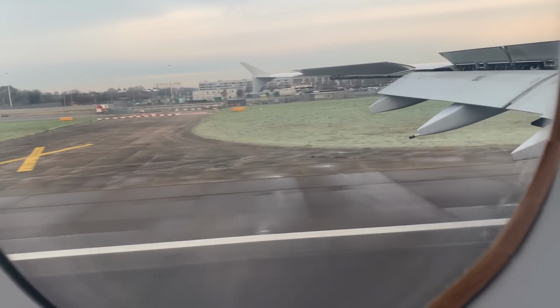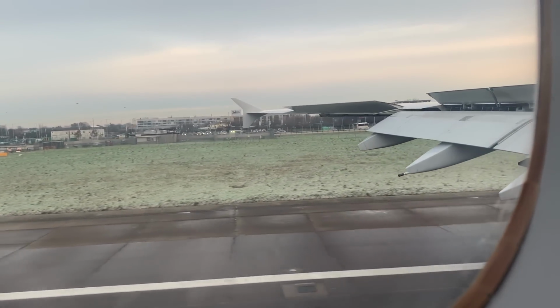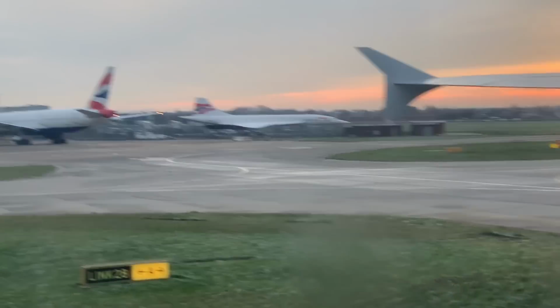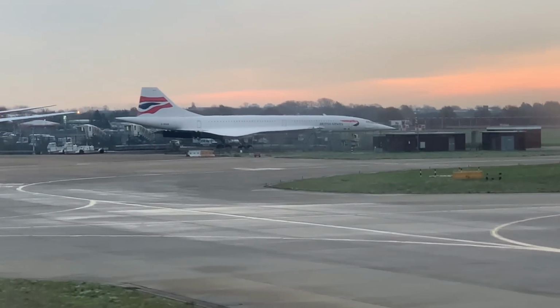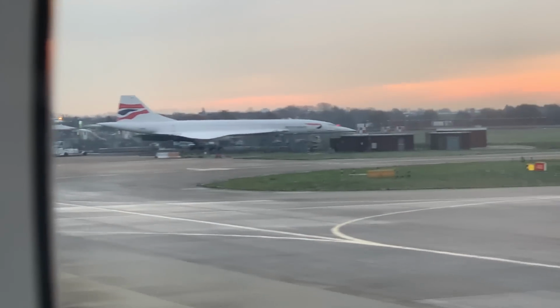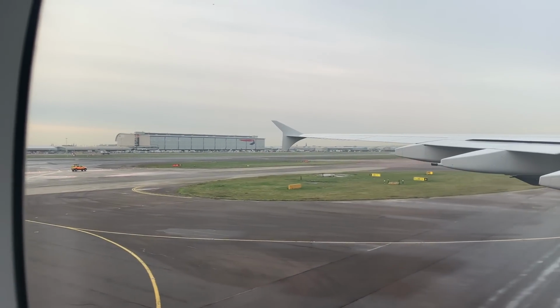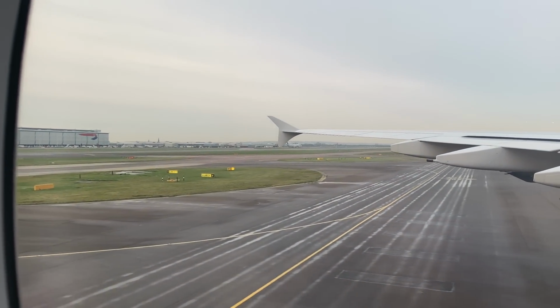I decided to put music over landing because there were so many crying kids. Honestly, it was like they're having a competition with each other. As we were taxiing to our gate, I got this great shot of the British Airways Concorde. After an over 20-hour-long journey, it was finally time for us to pull into our gate at Terminal 3 of Heathrow.